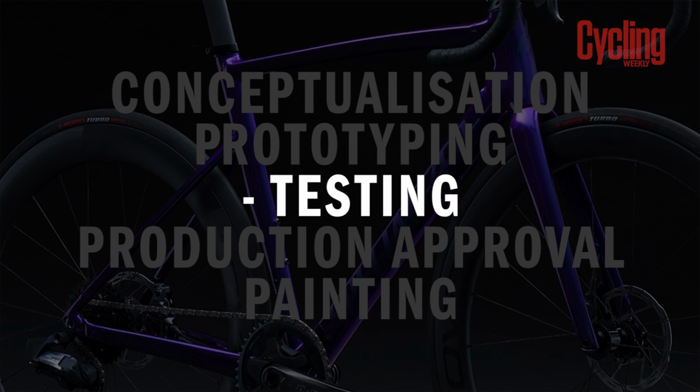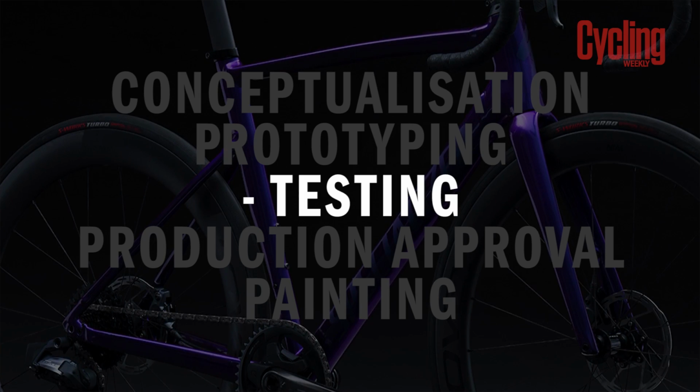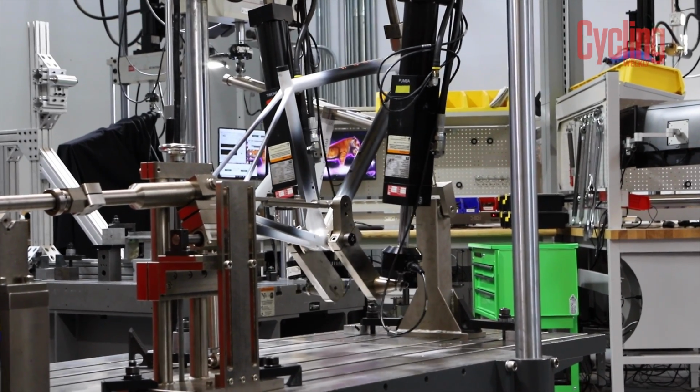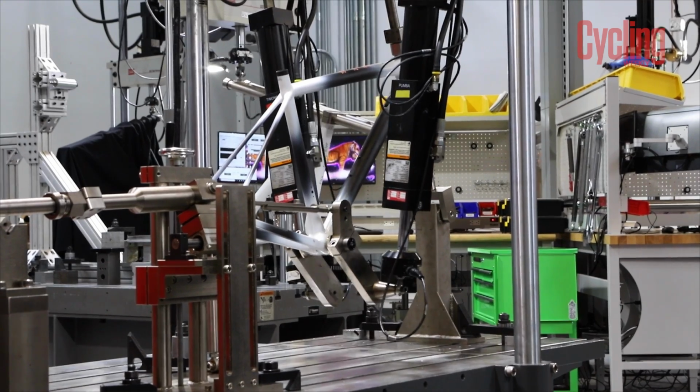Talk to me about what you're doing and how you're doing it and what processes are involved in testing a frame. Right, so we spoke a little bit about FEA. FEA helps us to understand those rider-based stiffness metrics that we're aiming for based on the tube shapes. But now we get to the point where we can physically test a frame in the test lab to understand if we're meeting those stiffness targets.